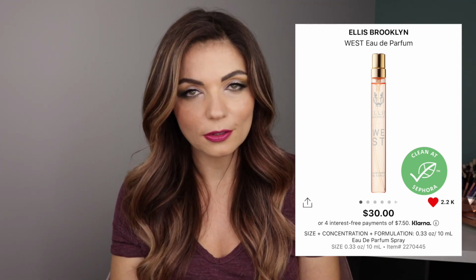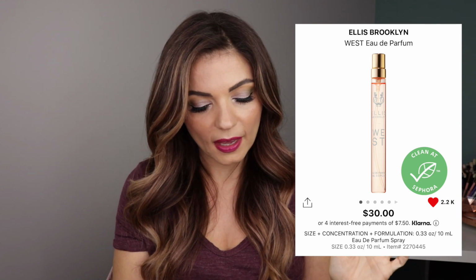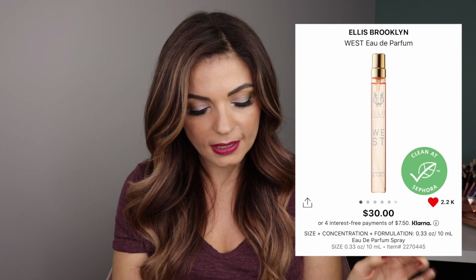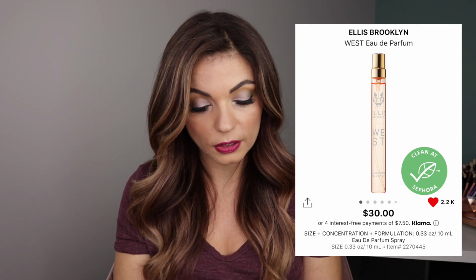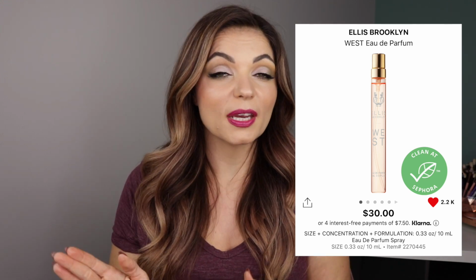Now, I did also want to mention to you that Ellis Brooklyn is a Clean at Sephora brand. So again, do your research on what that means to you, but they are free of sulfates, parabens, phthalates, and more. And they are also PETA certified, cruelty-free, and vegan. So I just wanted to make note of that. If you are a person that's looking for clean fragrances, this would be a beautiful one to try.